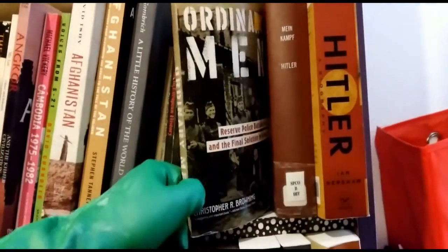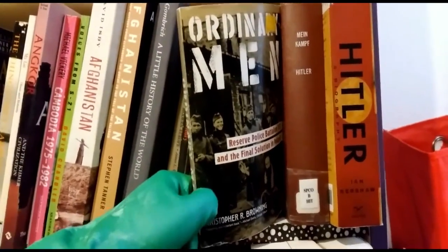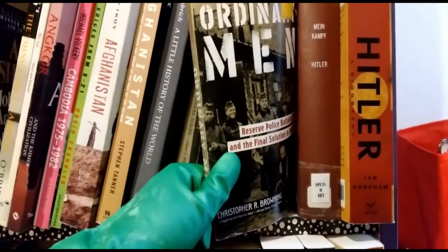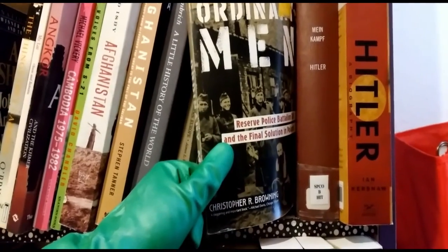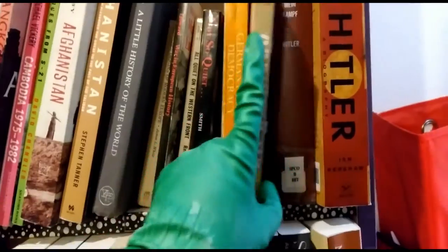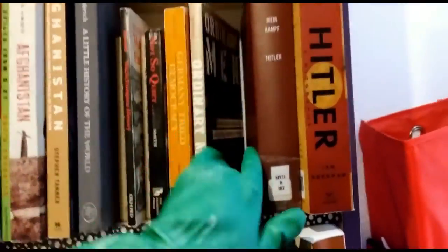Then we go into World War II, Ordinary Men. This is, I think, mandatory reading. It should be, whenever you're studying the Holocaust or just in general the atrocities committed during World War II in Europe. It's an amazing book.